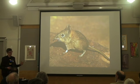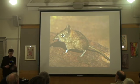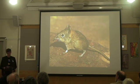They reproduce very slowly, they live a long time, and so as a result, they can't bounce back from a population crash the way that shrews might be able to. That's part of the reason that biologists are extremely concerned not only about white nose, but about the potential impacts of wind energy. And that's sort of the reason behind all of the work that we're doing on bats.